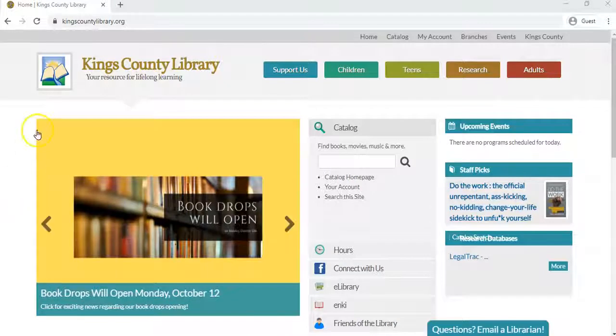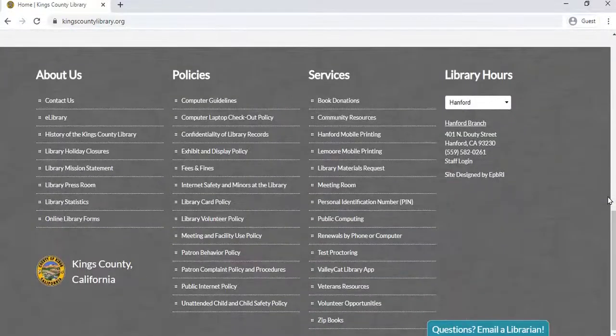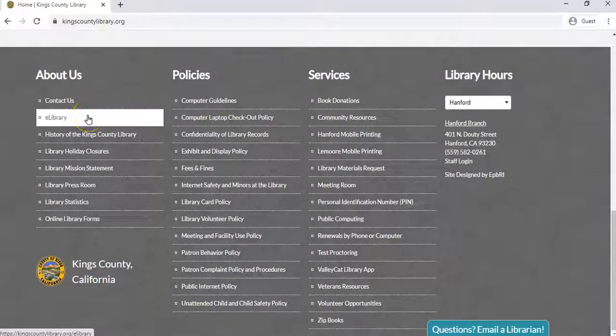To begin, we're first going to go to the library's website, which is kingscountylibrary.org. Once you arrive at the library's website, you're going to scroll all the way to the bottom of the library's webpage to the About Us menu. Once you get to the About Us menu, you're going to click the second option labeled eLibrary.